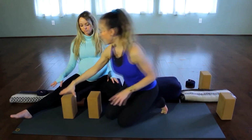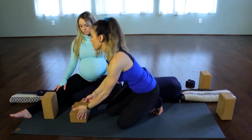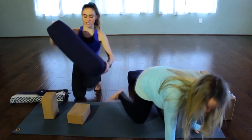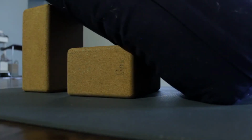This can also be a resting posture for you, and we're going to go ahead and build it together. Let's go. We're going to set up by creating a little ramp, and then I'm going to have Jenny go ahead and come right where I am. And you want to take your bolster and place it directly on top of your blocks.